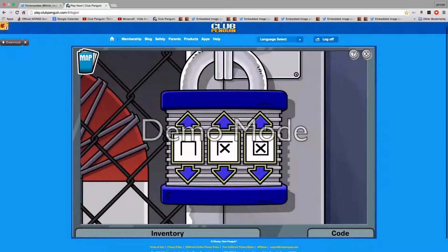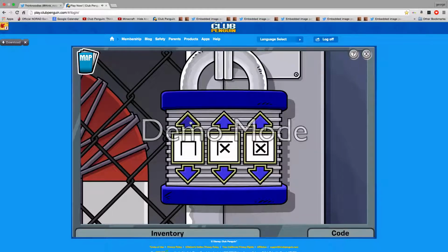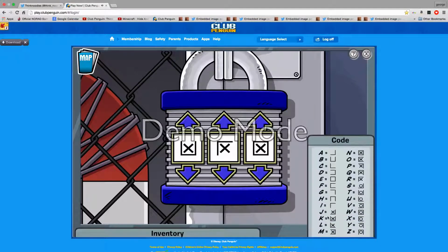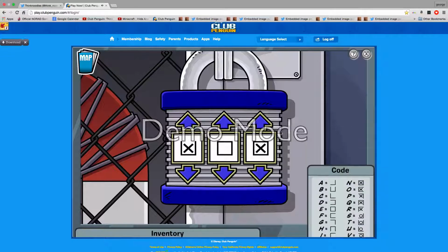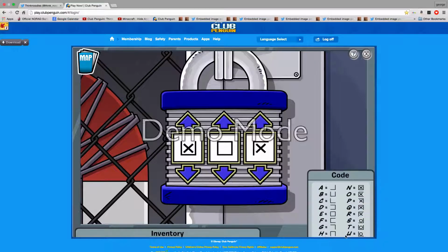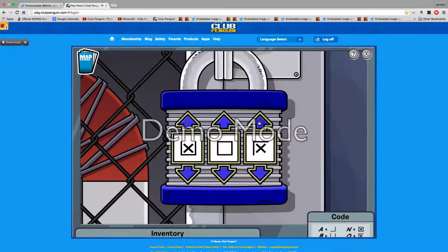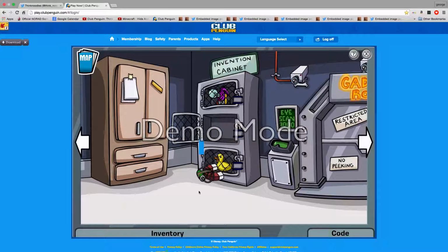Alright, go on this key, then E, it's just an empty circle. Yeah, like that. Then Y. The weirdest looking thingamajig ever. Oh, yes, no. Alright, there we go. We opened it. Get the magnet.